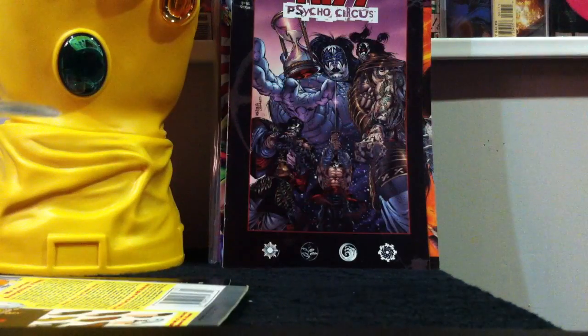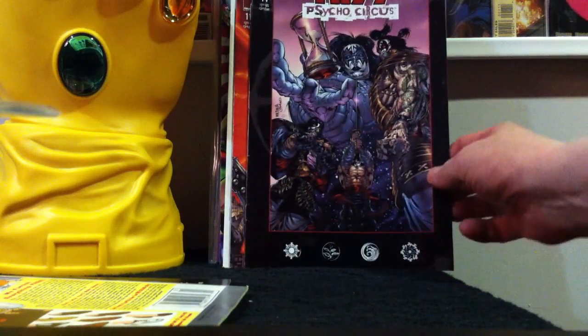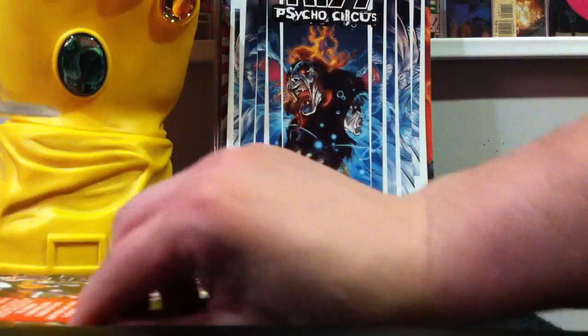Found some Kiss comics again this week. The guy that I go to at the flea market is the same store that I went to in my last video where everything was 50% off, where they had the coffin in the middle of the store with their quarter bins. So they have quarter bins down here too. I grabbed this, #11, #7, #10. So those were the Kiss books.